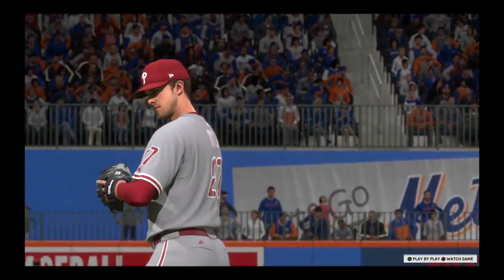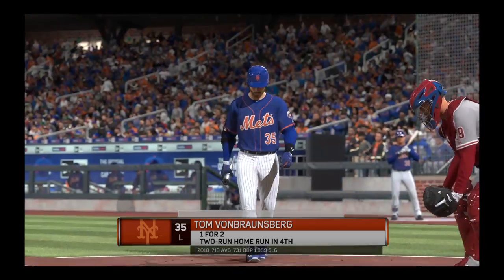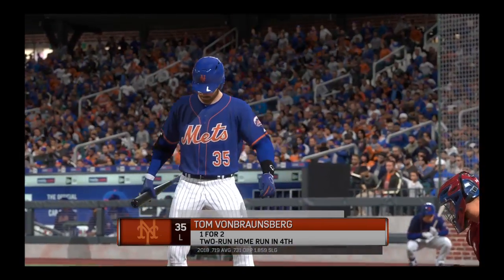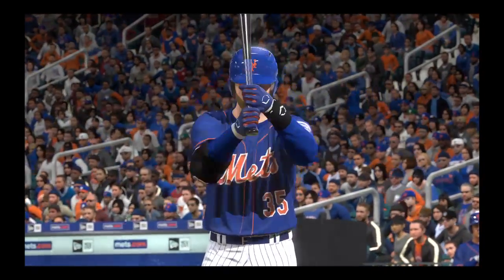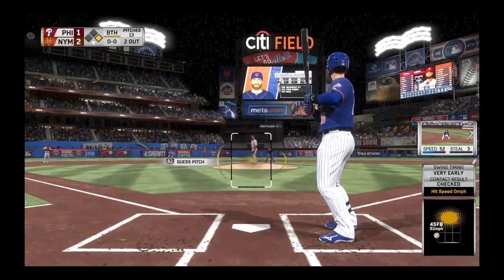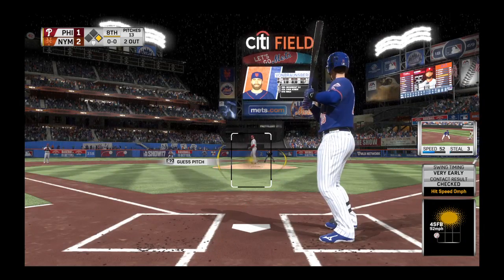Yeah, well, when a guy's swinging the bat as well as he's been, this is a smart move. Ready for another shot now, Tom Vaughn. He comes in 1 for 2 with that home run he hit earlier. Hey, your turn. Drive me in. Clutch up for us.